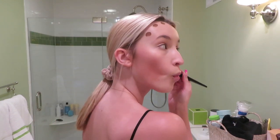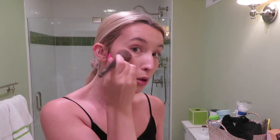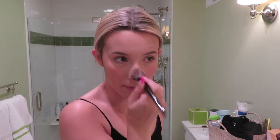And then I use this Sephora brush. It's the 93 Pro Blush Brush, and I just easily, kind of messily blend it out. Then I go in with the Charlotte Tilbury Glowgasm Beauty Light Wand, which is a cream blush. And I just apply this on my high cheekbones, kind of another trick to help lift your face a little bit. And then any excess I put on my nose.